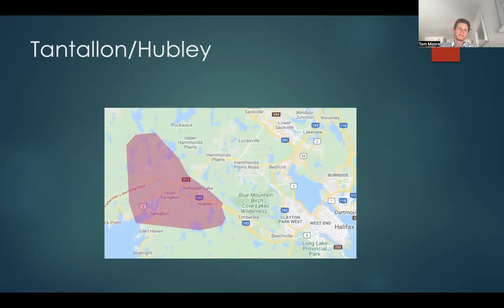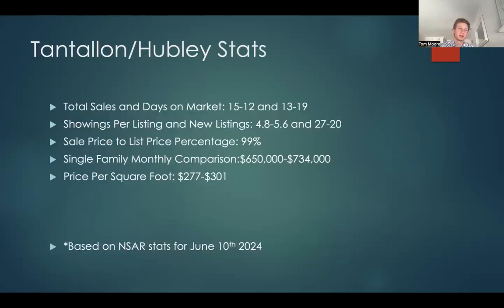Kind of a nice area, quite frankly. A lot of shops and stuff around there. Total sales, we saw it go from 15 to 12. Days on market went from 13 to 19, a little bit higher there. Showings per listing and new listings. Showings per listing went from 4.8 to 5.6. New listings went from 27 to 20. Sale price to list price percentage stayed the same at 99%.